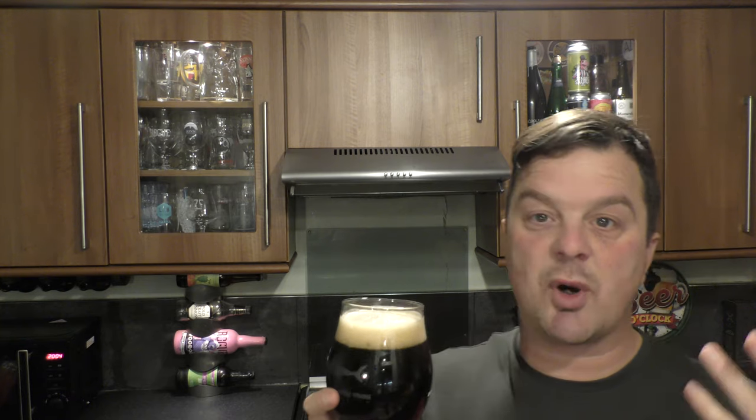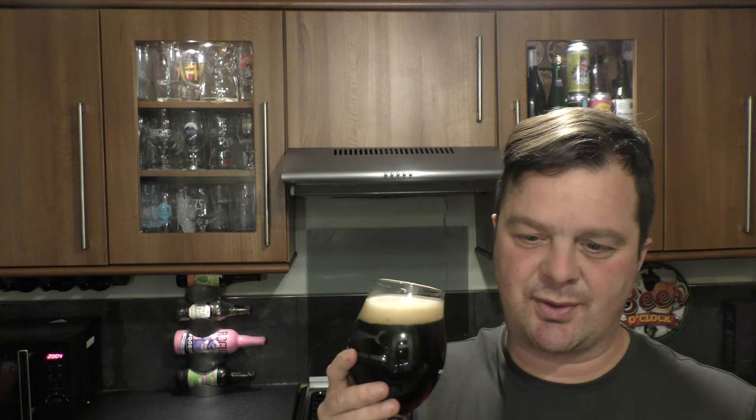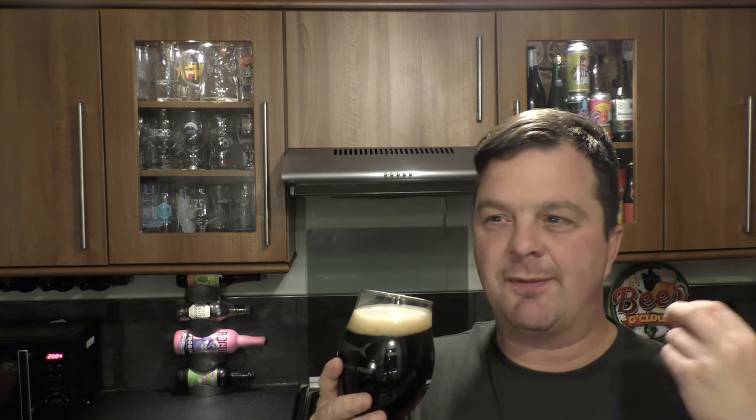Let's get the aroma. It has the aroma of a really good mild. Lots of hedgerow fruits coming through. It's tart, it's jammy, it's plum and fig and prune. The malts are coming through really well. I'm quite excited by this. Let's dive in. Cheers.